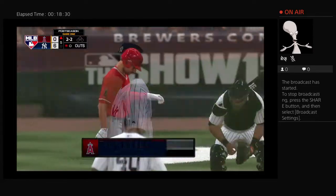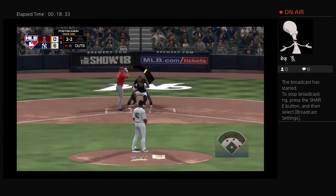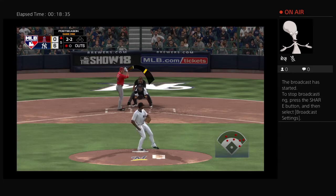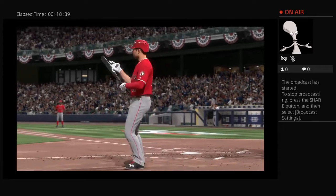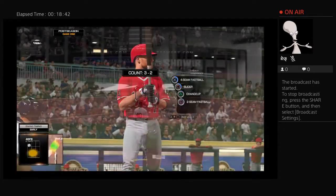I'll tell you, it's hard to get more of a confidence boost than striking out the best hitters in the lineup back to back to back. He's looking really sharp right now. And he struck him out. Strikeout number 8 now in the ballgame for him.